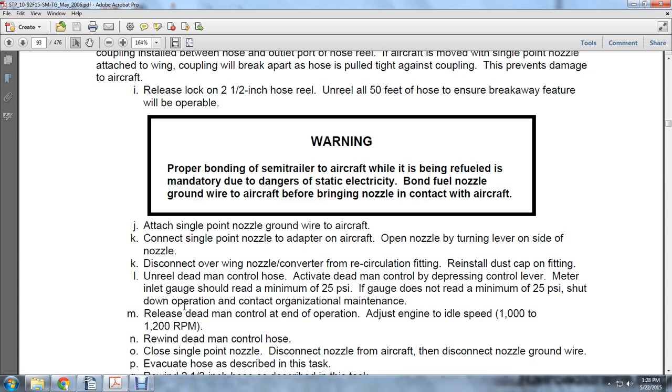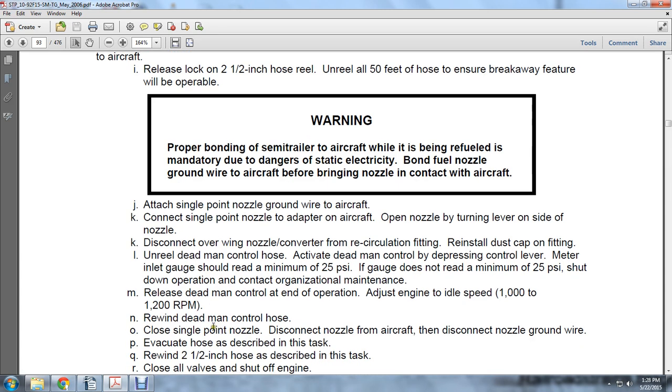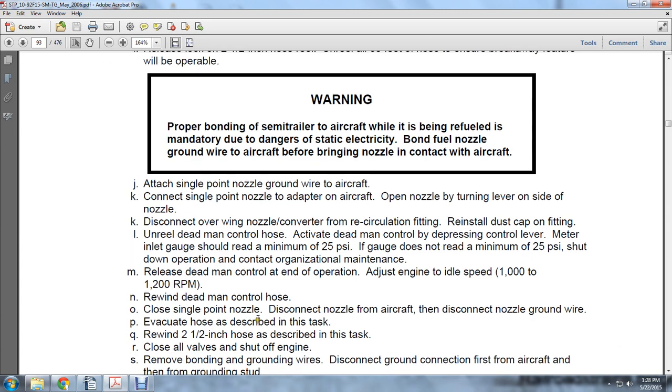Adjust the engine to the idle speed of 1,000 to 1,200 RPMs. Rewind the dead man control hose. Close the single point nozzle. Disconnect the nozzle from the aircraft. Disconnect the nozzle from the ground wire. Evacuate the hose as described in the task. Rewind the 2.5-inch hose as described in the task. Close all the valves and shut off the engine.